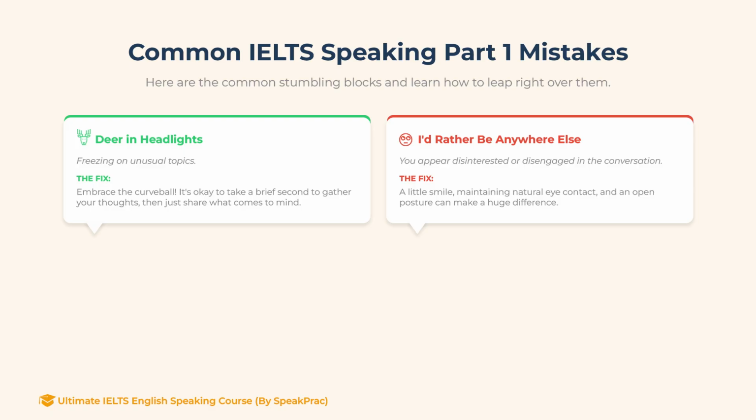you should recognize, even if you're a bundle of nerves, try to project positive engagement, a little smile, maintaining natural eye contact without staring like a weird, awkward person. Try to keep it natural, okay? Try to do those things and keep an open posture. That can make a world of difference.